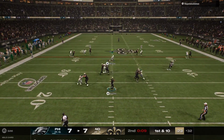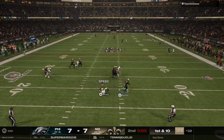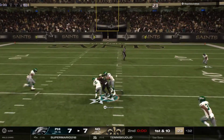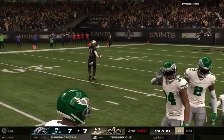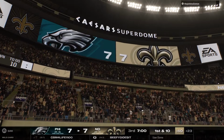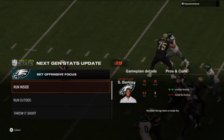Rattler setting to throw. Forced out to his right. On the move, looking deep down the middle. That's grabbed inside the 30. And he does quite a bit of damage before they finally take him down. That brings us to halftime. We'll get a break as our teams make their adjustments and then return with more of the NFL on EA Sports in just a little bit.